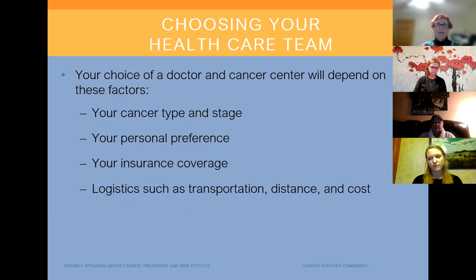So your doctor and cancer center do depend on many factors: cancer type and stage, your personal preference, insurance coverage, and logistics like transportation, distance, and cost. As far as SSM, we have outreach clinics in Dodgeville, Sauk, Baraboo, not Portage anymore, Beaver Dam, Columbus, Fort Atkinson, and Janesville. So we service the outreach areas where people don't want to come to Madison.